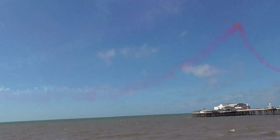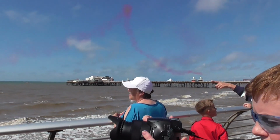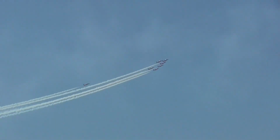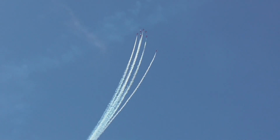As the synchro pair lead through, look to your front onto the left-hand side, Red 1 bringing Enid in, joined by Red 8 and 9. Once again pulling up at over 450 miles per hour, Red 1 will twist them around to the right. Once again, get your cameras ready for the Vixen vertical break.